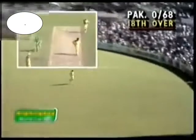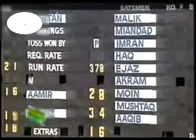That'll be more runs for Ramiz Raja. He's going to race away over the outfield. He's clipped it very firmly through his wicket, and Jones covering a lot of ground. Well, that's run away very quickly for 4 runs, and Pakistan at the end of the 18th over are now none for 70.